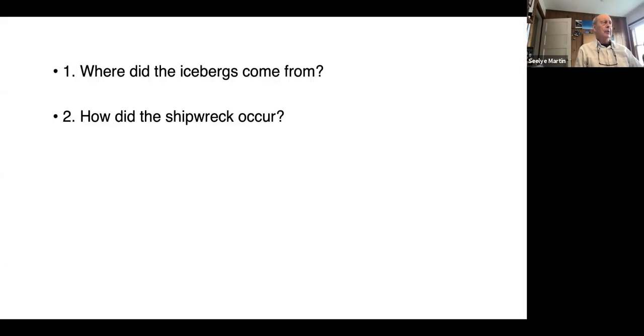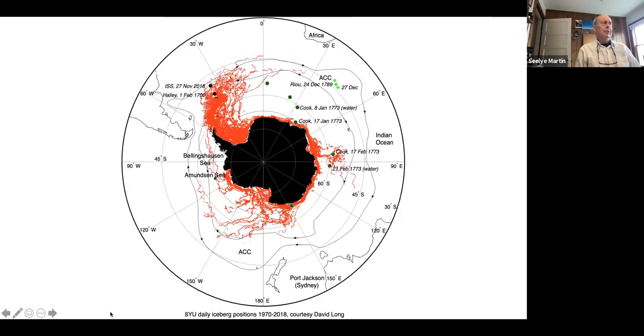So where did the icebergs come from and how did the shipwreck occur? So let's look where they came from. Now this is a figure, I'm sure some of you have seen this or similar figures. This is courtesy of David Long, and the red lines show the daily iceberg positions over a 20 year period. And what we see is the results of the icebergs.